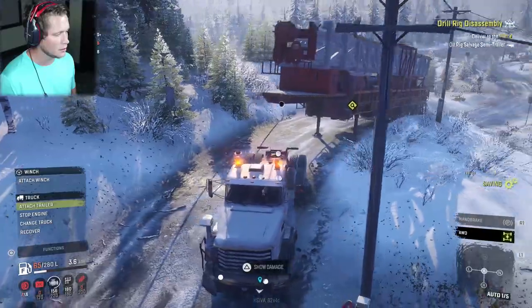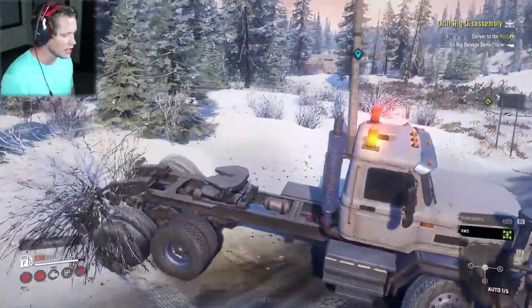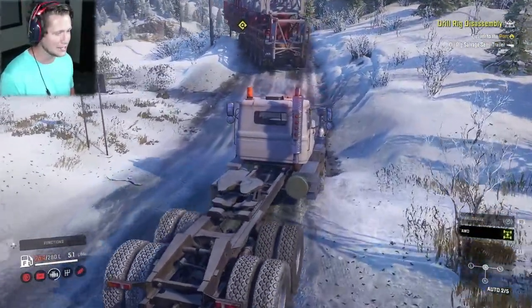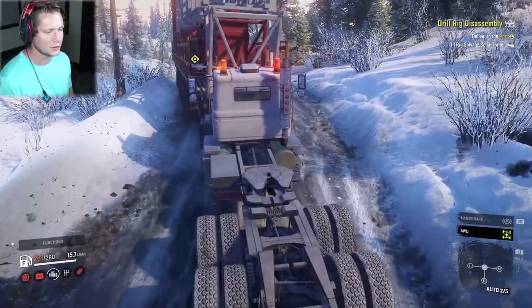All right, I think we're gonna have to employ the same strategy here. Grab some gas. Oh my God, dude, look at our tire. Are you kidding me? Our tire's actually flat. That's just great. All right, we should be able to give this thing a little nudge.